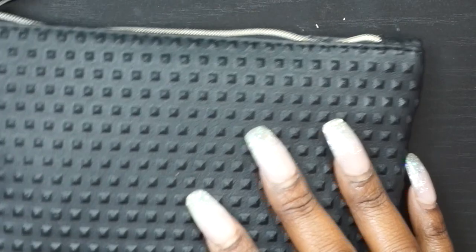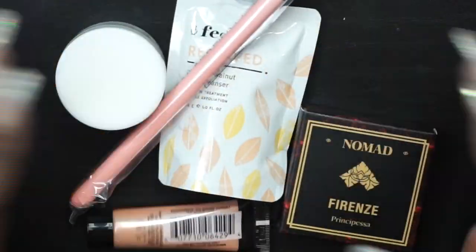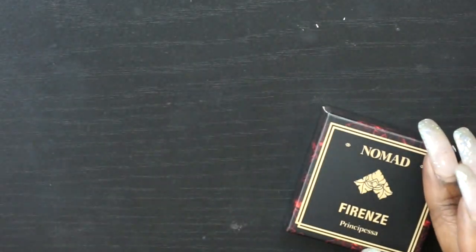And then for the last bag. Oh yeah, I remember this bag. Don't remember what's in it, but I remember I wasn't a fan of the bag that much. It's very bumpy and it's just black with squares on it. I was like, what? Who? So I don't know. But it's a cute gold zipper concept to it. Here's what's inside. 5 items again in this one.